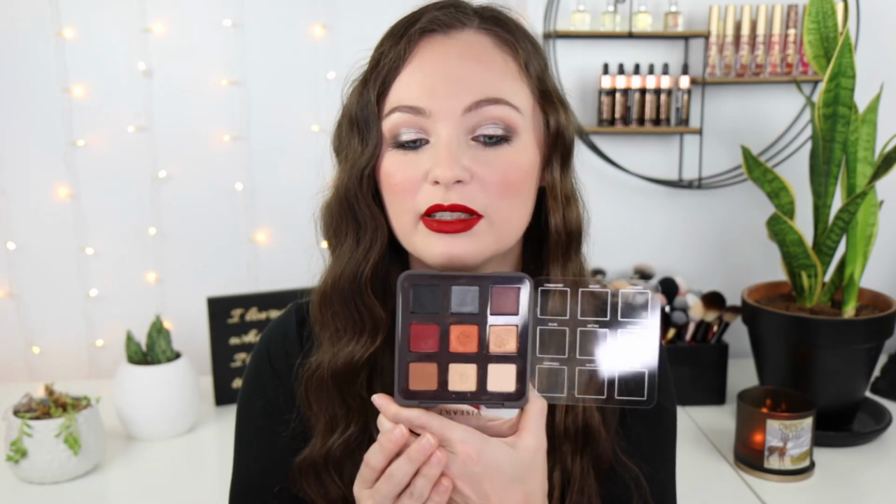This black I feel like is really user friendly. It's not like the ABH ones where it's super pigmented and takes a little while to buff out. This one is more of a charcoal black. It's not a super black, but you can build it up and get that really nice softness, which I feel like is sometimes really hard to get with a black that's very pigmented. Usually it's very bold and intense. But again, I really, really love this eyeshadow palette.